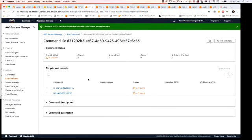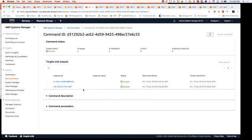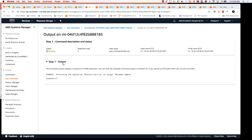Now you find that this command is running against two of these instances, and if those instances are intermittently not available, the system would wait, and when they come back online, the command is executed, and all of the results are consolidated here. Now they are done, and you could go in and see the command just ran. Right? A simple way. There is a pre-configured document.